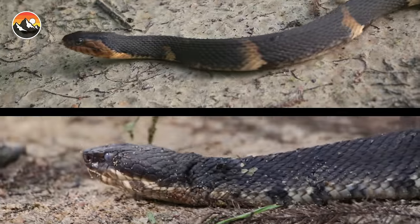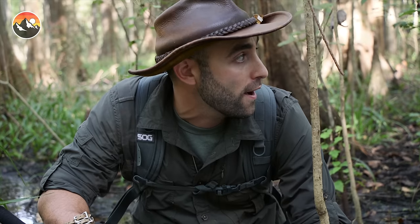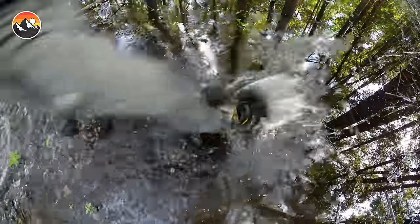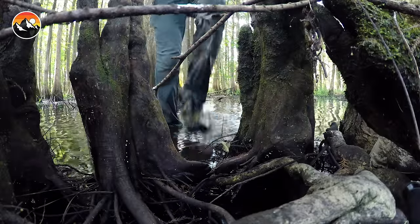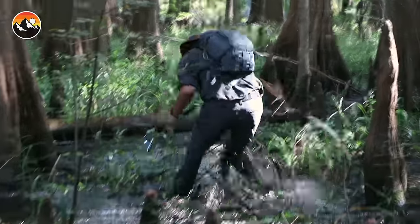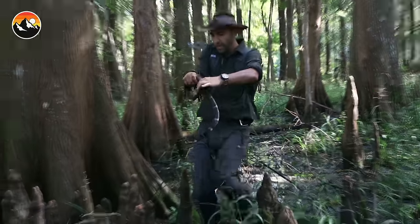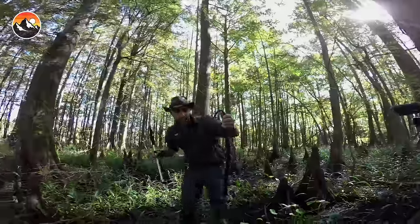My goal today is to catch one non-venomous snake and one venomous snake so that we can show you the distinct differences between the two. It's a long search out here in the swamps. I'm not giving up. We are gonna find some snakes. That this one is non-venomous.